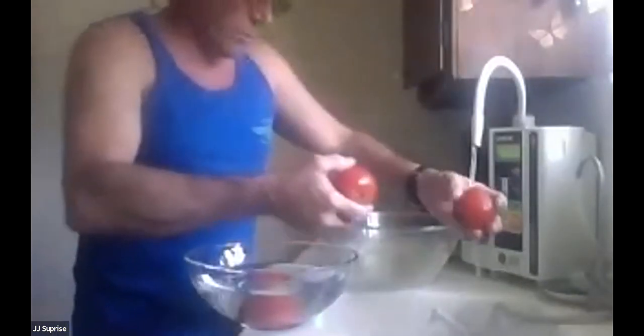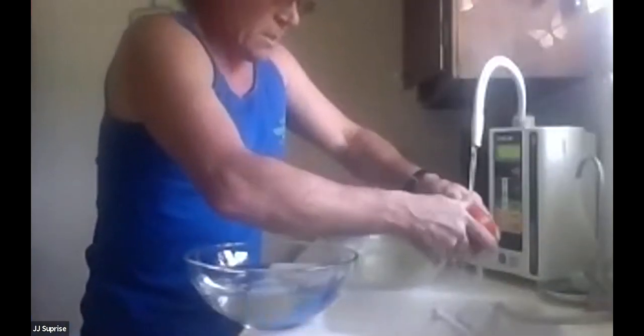Now, if I had chlorine in my water, I would not be doing this. I would not be putting chlorine on my vegetables, because chlorine water absorbs into your vegetables, and then you end up eating it. And once it absorbs in, you can't get it off, even with common water. So you do not want to be doing this test with regular tap water, kids.